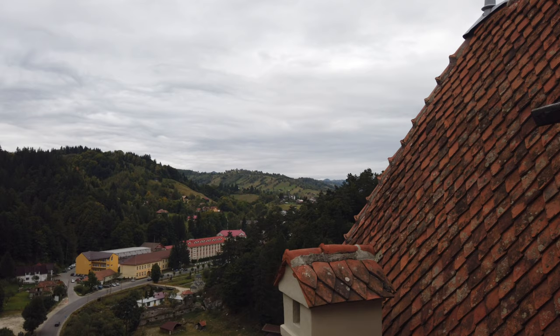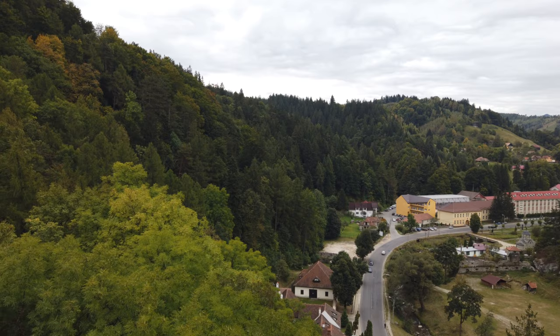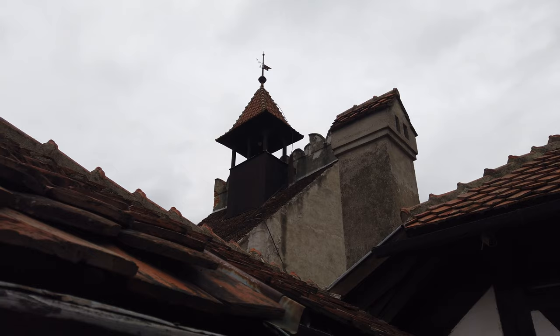While it's a beautiful castle and a dominating fortress in its own right, full of history, there's one little bit of its history that draws most tourists to visit, and that is Dracula, or Vlad the Impaler. Now let's start with Vlad the Impaler.